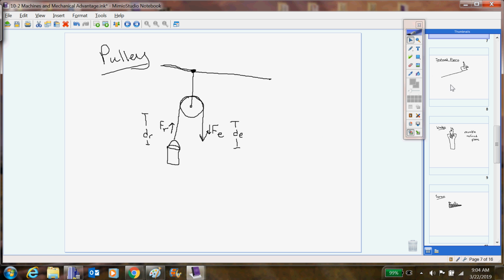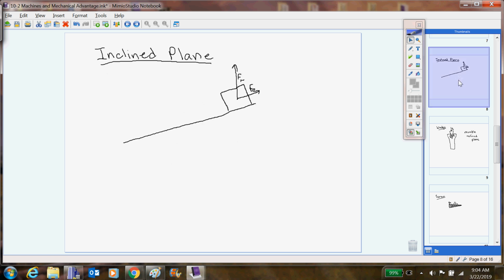Then we have an inclined plane. I don't have them in the same order as I put them down, because an inclined plane and a wedge are very similar to each other, but we have to talk about an inclined plane first. Another word for an inclined plane is just a ramp. So you've got something that you're pushing up a ramp. You encounter them every day with wheelchair ramps.